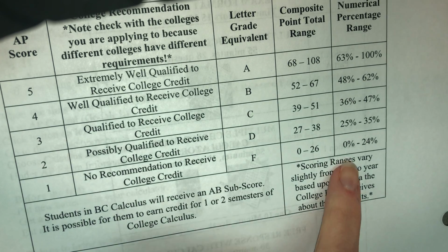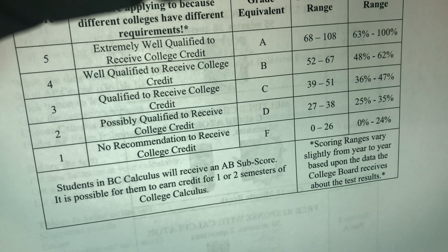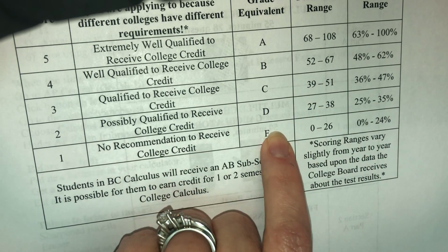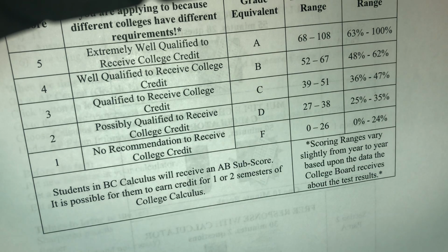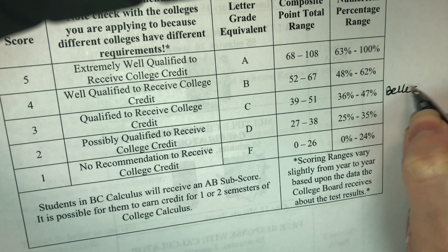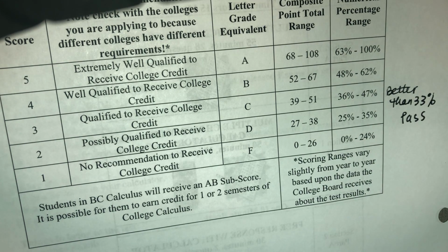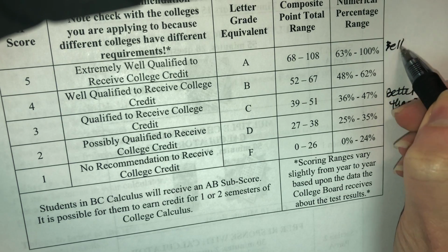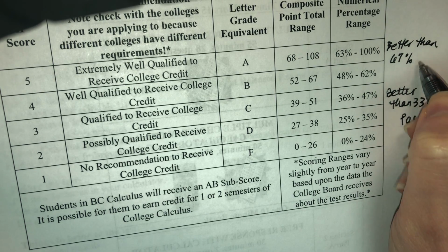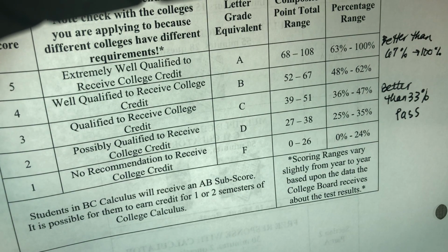And then last, 0 to 24%, which is 0 to 26 points. That's gonna get you a 1, and that's not gonna be a good thing. So, 27 to 38 points, 25% to 35% is a 2, which is like a D. So what I want you to think here is if you're better than 33%, that means you're gonna pass, okay? If you are better than 67%, like 2/3, that means you're gonna make a 100 or a 5 on the AP exam. It's like really good, okay?